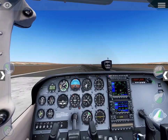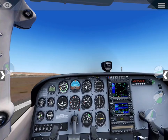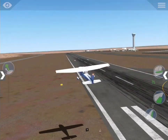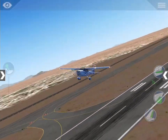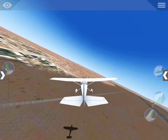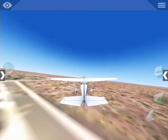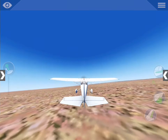Okay, we can start rotating. Rotate. And there we go. We used like half of the runway. No problems with that at all. Anyways, there was no problem taking off in this aircraft. Now let's try landing this aircraft.